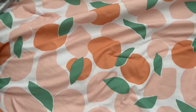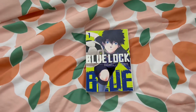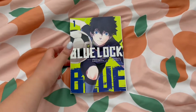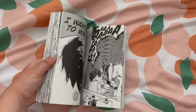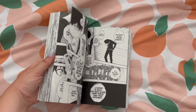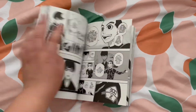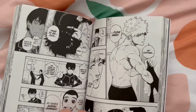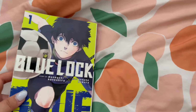And next is the first volume of Blue Lock. I haven't read this yet, but I've heard so many good things about it. And I've seen some panels from the manga, and I figure that it'd be the type of story that I'd get into. And I'm flipping through so I can show you guys a very specific picture of a very specific character. There he is. He was 10% of the reason why I thought maybe I should get into the series.